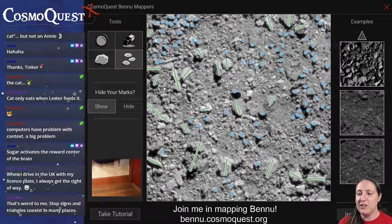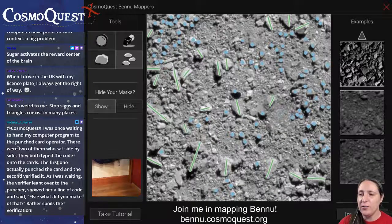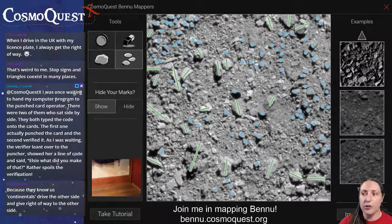Open Cage says, that's weird to me. Stop signs and triangles coexist in many places. I know, but most stop signs around the world are not triangles.